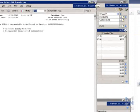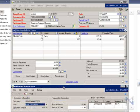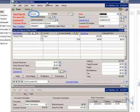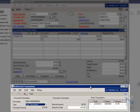Closing this report out, we have our sales transaction entry window back. Note that we are now viewing our newly transferred invoice document. Also note that the Authorized Transactions window is still there. At this point, we will be able to ship the order, which also means that we are ready to charge the customer's credit card. For book and ship transactions, this is done from the Authorized Transactions window. Change the type from book transaction to ship transaction. Once the type has been changed, the Ship button will be available for us to click. Click on the Ship button.